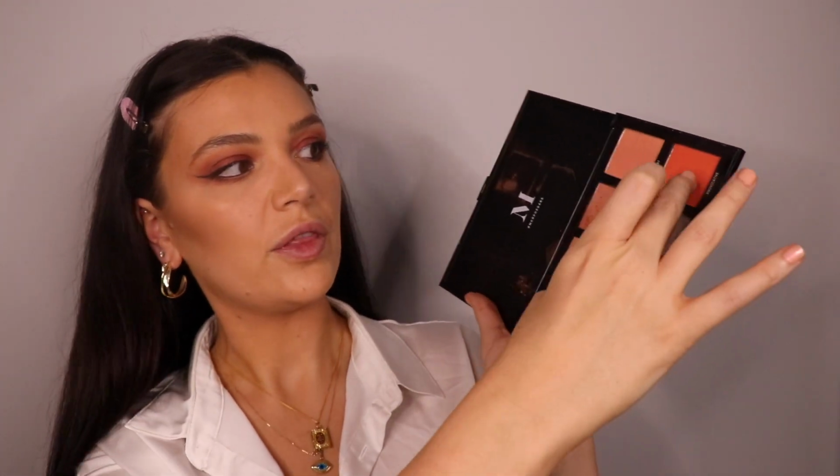While I wait for my lashes to dry before going in with my false lash, I'm going to tie this kind of reddy pink look together with some blusher. I am using the Morphe blush palette. One of them has fallen out, but I'm gonna go in with these two shades, this Provocative and Goals, the two brightest shades, because if there's ever a time to wear a lot of blush, it is right now.